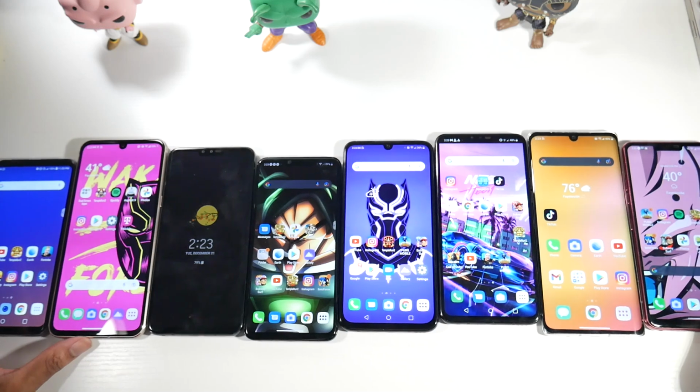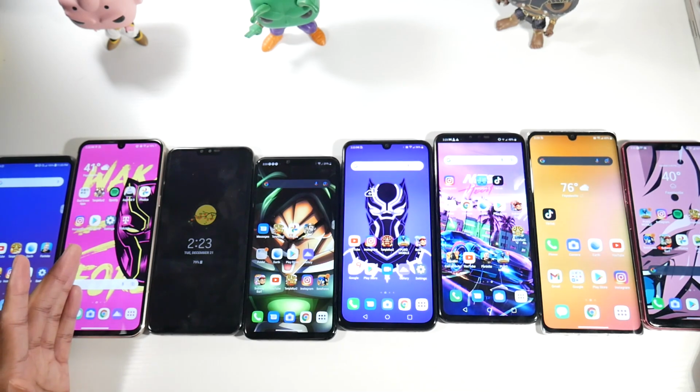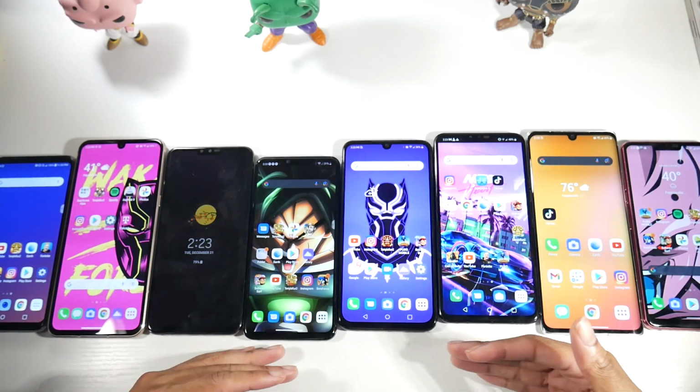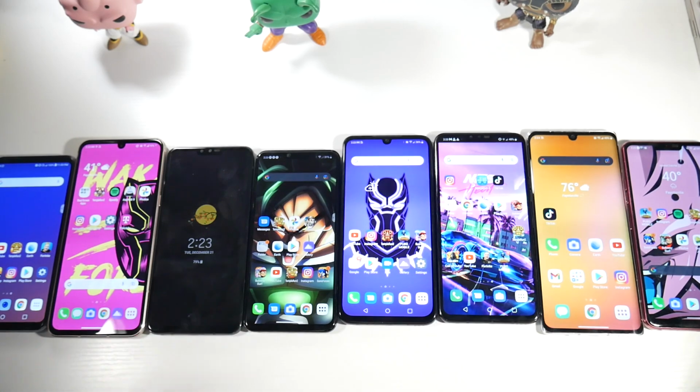So what do you guys think? If you're thinking about getting an LG phone, like I said, I highly recommend the V60, Velvet, V50, or the G8. I would highly recommend these. Also the LG Wing as well. That is also a great phone. That has come down dramatically in price too.